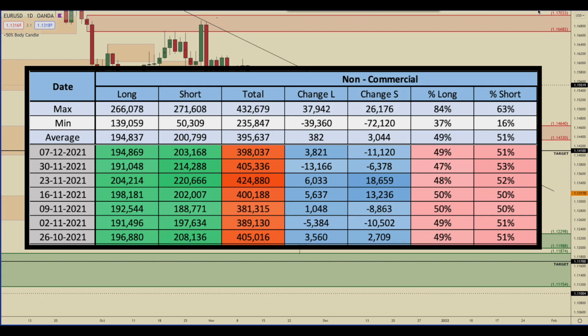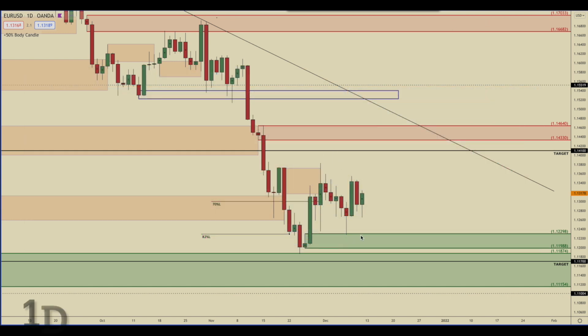Euro USD, the past week the banks added 3,800 longs and they got rid of 11,000 short positions. So clearly with the COT data, they are taking profits on some of their short positions. We reacted very nicely off of this daily area of demand that I had for the YouTube and Patreon members here. My targets to the long side would still be 1.141 and to the short side they would be 1.170.